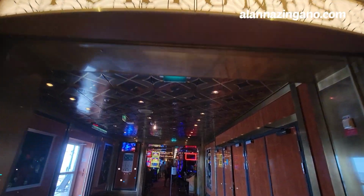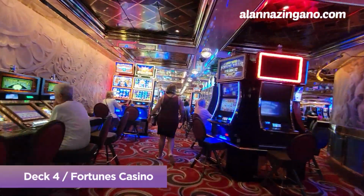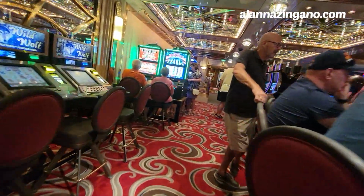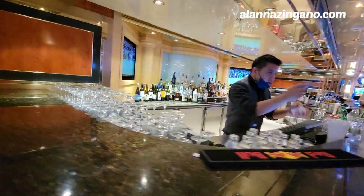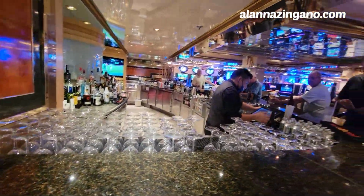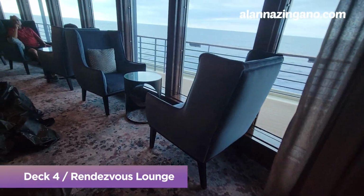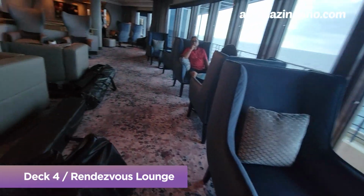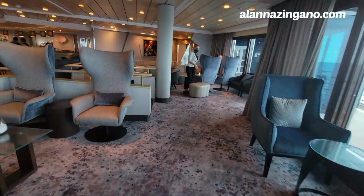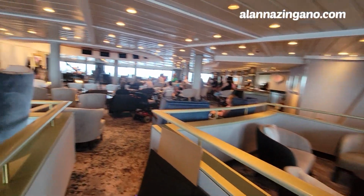Moving on to deck number 4, we have the casino. Test your luck with Lady Luck, spin the roulette or play the slots. They also have the casino bar as well, so you can grab a drink as you gamble. Moving on to deck 4, we have the Rendezvous Lounge. This is the ideal meeting place where you can have a quiet little seating area and a comfortable area to have a conversation and relax.